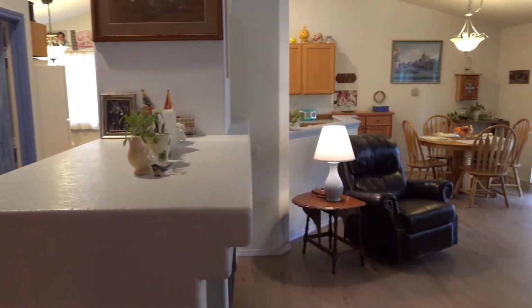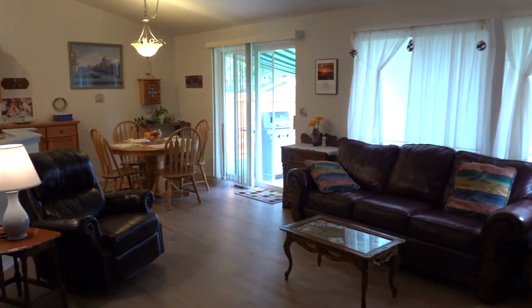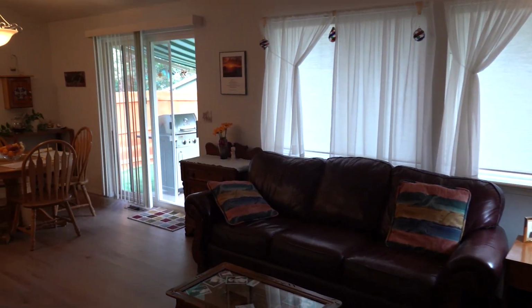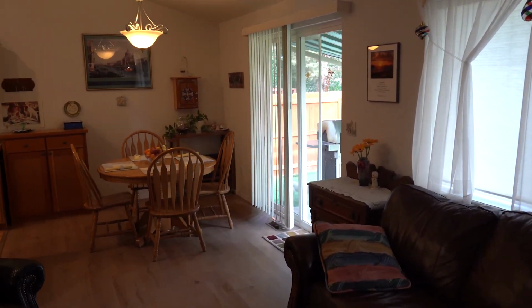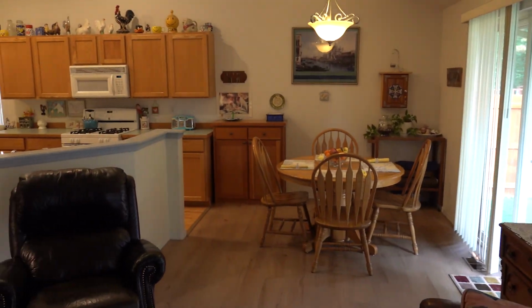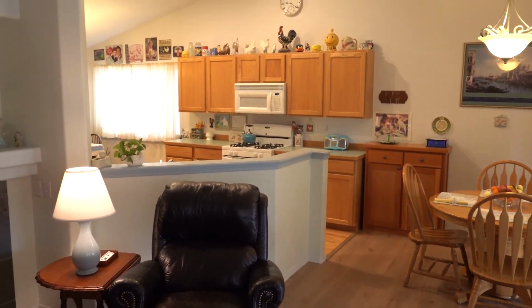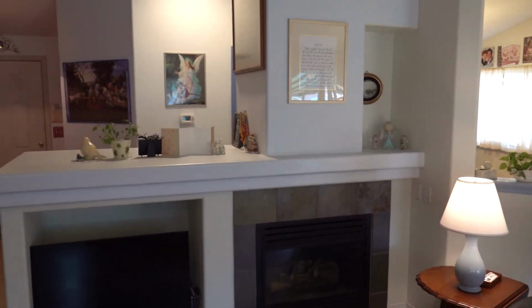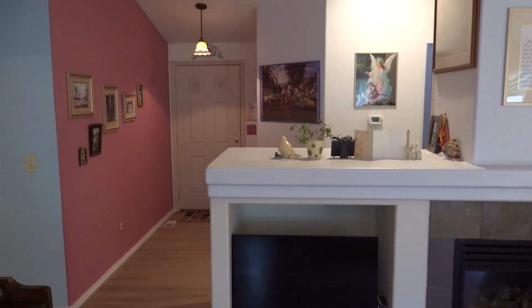Just a great single level layout with a spacious living / great room, kitchen, and 2 eating areas. Everything is in turnkey, perfect condition, and it's thermostatically controlled with central gas heat and AC.